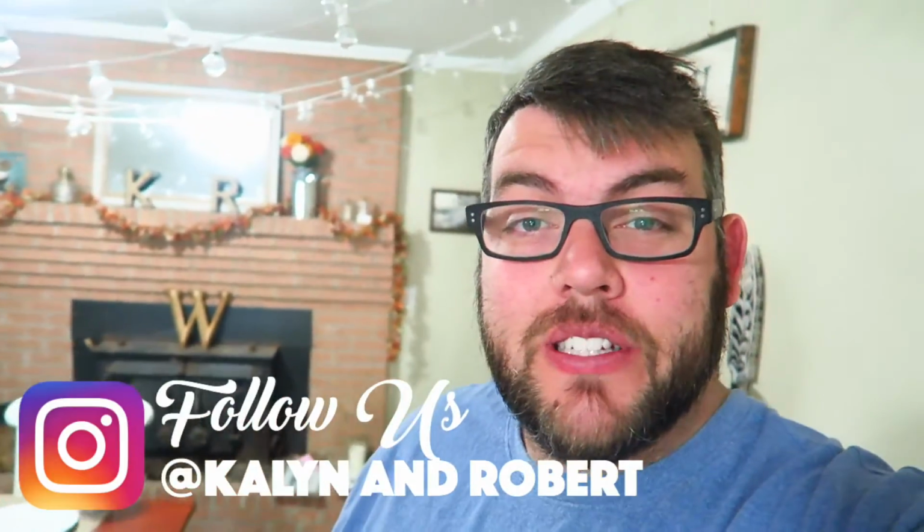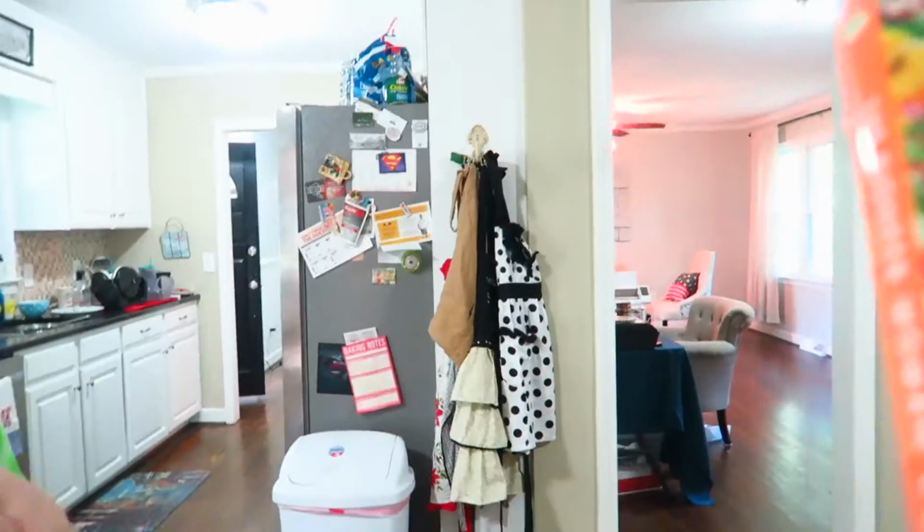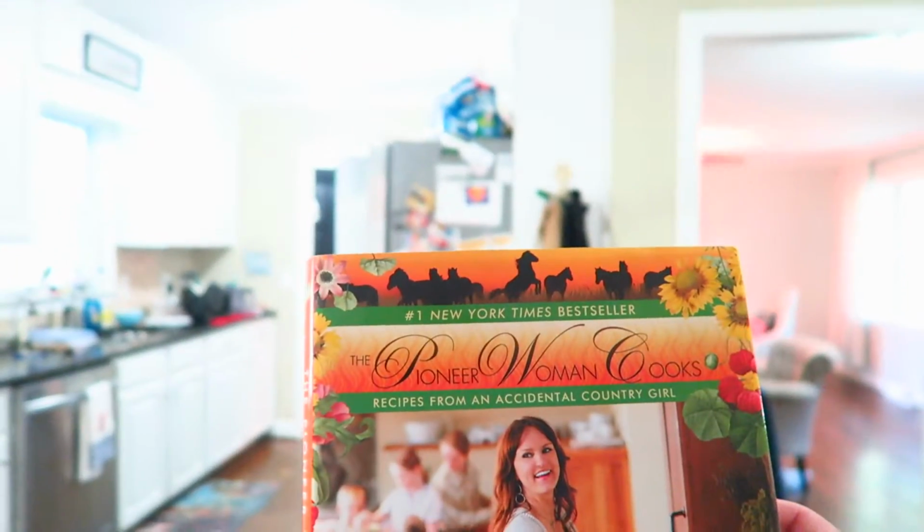I think one of the coolest things about this house is that we have a fireplace in our dining room. It's a wood-burning fireplace. I just think it's the coolest thing. I love it. I want Kalyn to start doing her Foodie Fridays based off this woman. What do you think, Pioneer Woman? I love Pioneer Woman. Her recipes are simple.